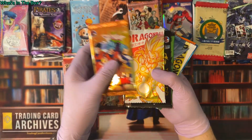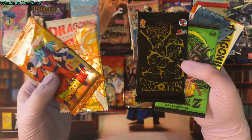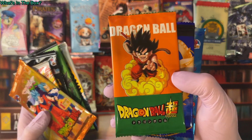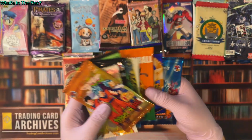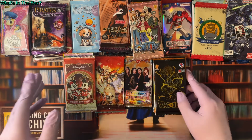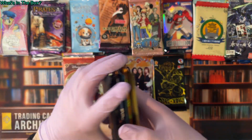Alongside One Piece is Dragon Ball. So Dragon Ball is another franchise where you get just every company printing sets. Like this is Little Dinosaur, that's Cartoon House, that's I can't even remember, that's Chowka. So yeah, a lot of people making Dragon Ball cards. All of them good cards. I personally think the Little Dinosaur ones are the best, but they're all pretty good. So that's Dragon Ball for you.